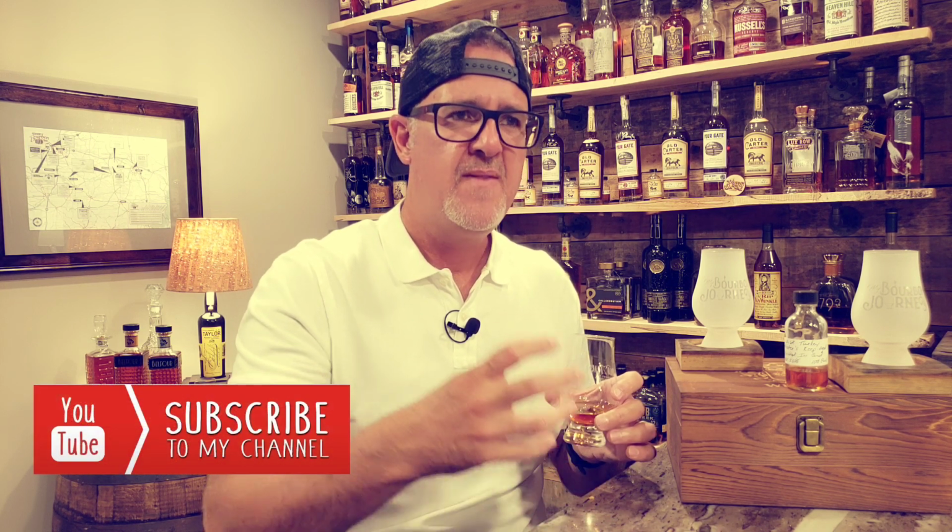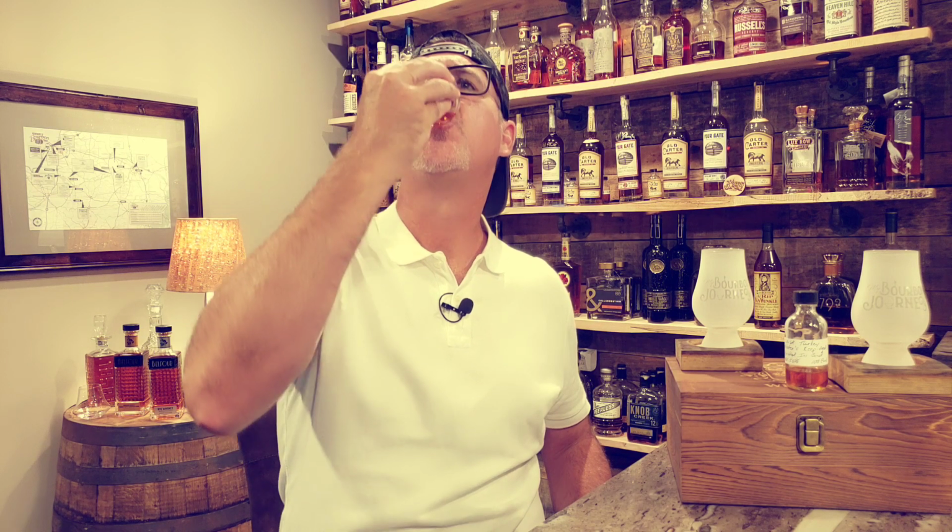I think maybe with them proofing it down to 100, that might have taken away some of that barrel tannin that would have been allowing it to be over oaked. So I think maybe for this one, with it being 17 years and proofed down to 100, a little bit of that water may have done this one some justice, actually. But yeah, it's very rich and complex. Again, very long finish. And then there's that little bit of a grapey aspect to it that I was getting on the nose. Just kind of came in a little bit late there on the palate.